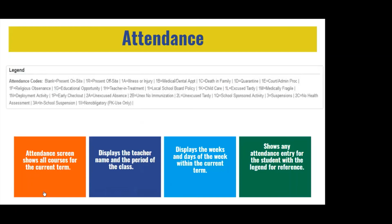Attendance screen shows all courses for the current term, displays the teacher name and the period of the class, displays the weeks and days of the week within the current term, and shows any attendance entry for the student with the legend for reference.